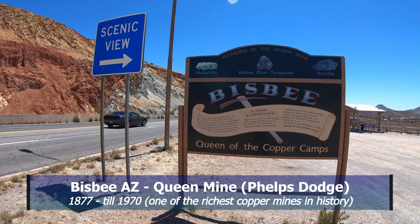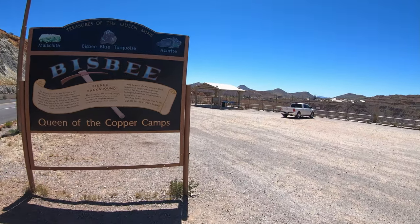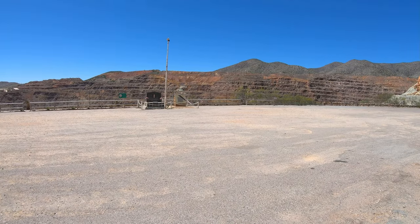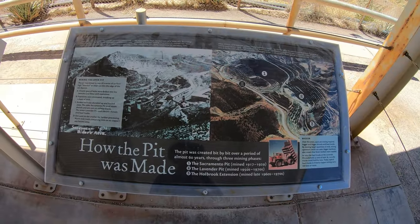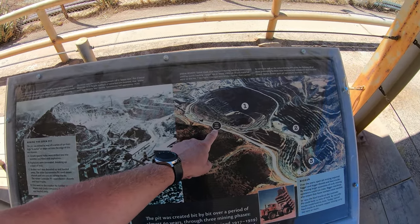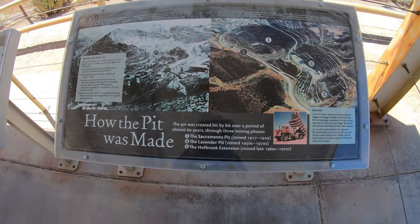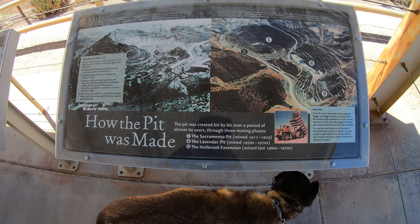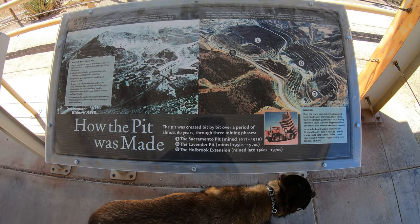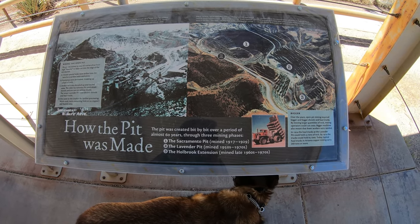We're in Bisbee right now, right here at the scenic view of the Queen Mine, which was a large copper mine right in front of me. That's an overview of the pit mine. We're here, that's the scenic view. And there are 1, 2, 3 mines actually, or pits. The Sacramento pit, 1917 till 1929. The Lavender pit, 1950s till 70s. And the Holbrook extension number 3, late 60s till the 70s.